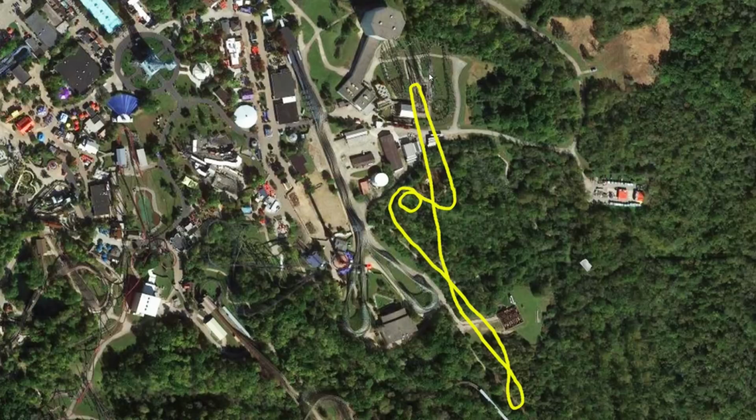You can still see it in this aerial shot. Basically just the station is there, and you'll have the queue and the exit and stuff over here. But for the most part, the coaster itself does not sit very much in the Firehawk area. The majority of this ride is going to take place in the Dinosaurs Alive area, which is all tore up.